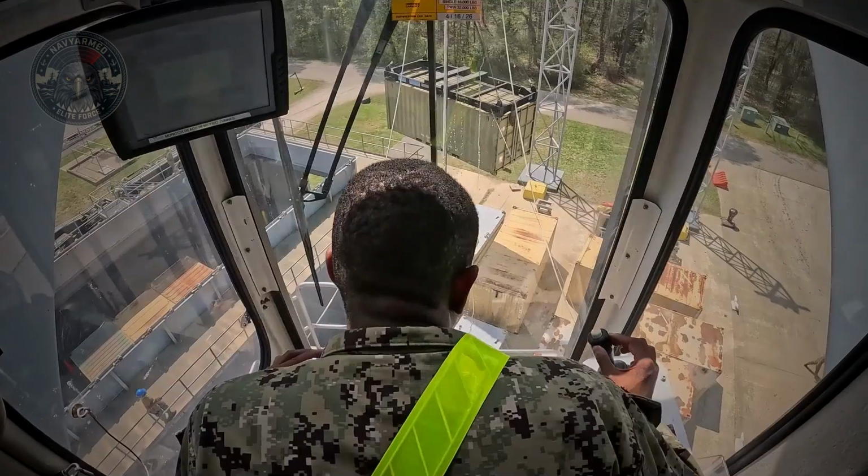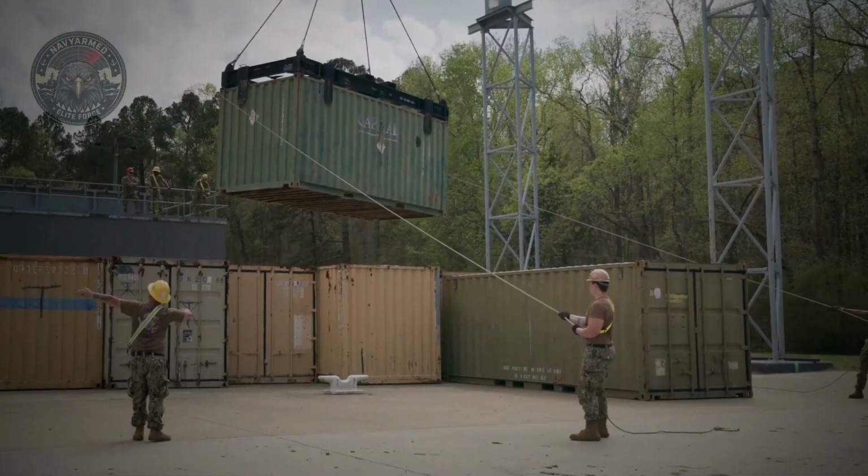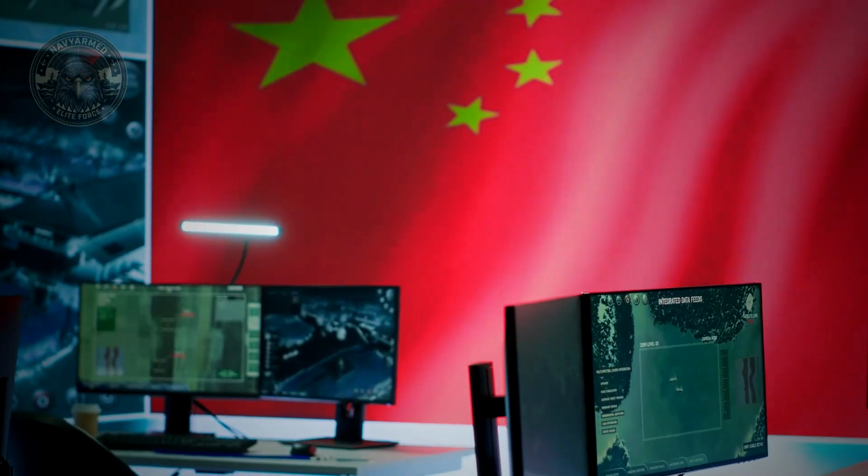A US destroyer typically carries one MH-60R. A carrier strike group has more assets, but the destroyers and frigates doing patrol work in the Gulf often operate semi-independently, without immediate helicopter support.